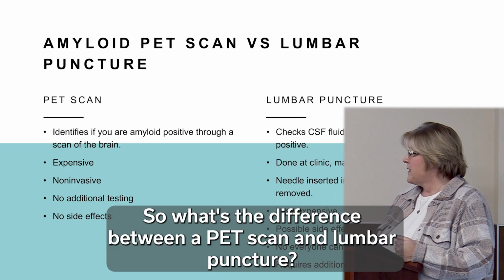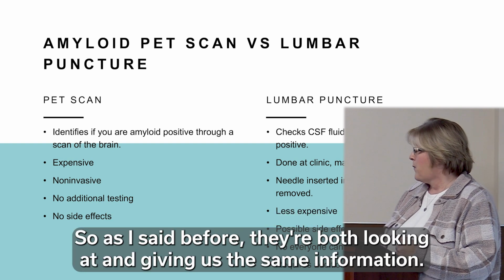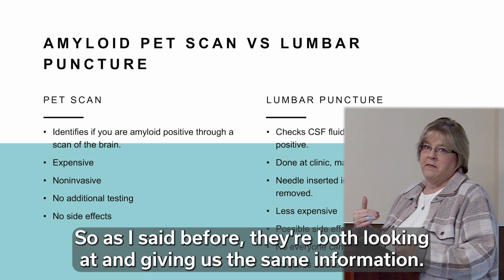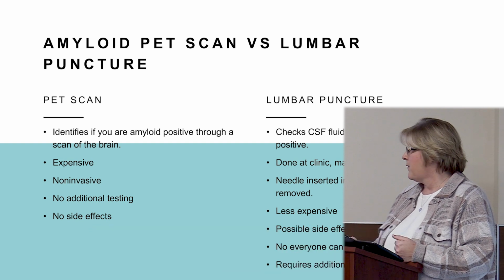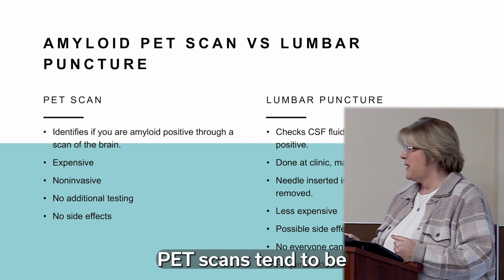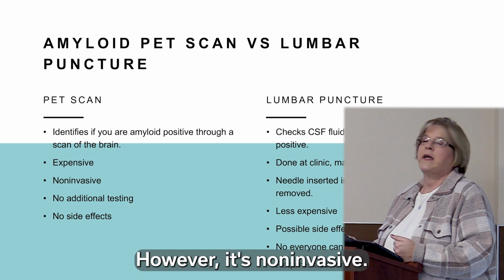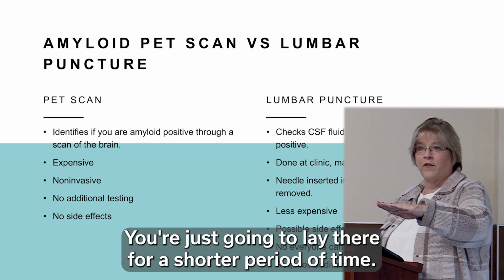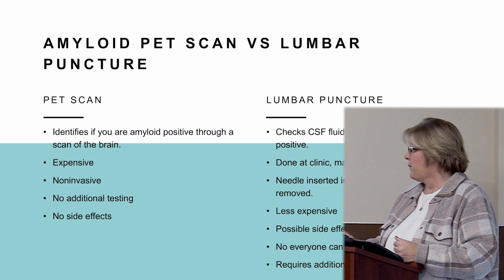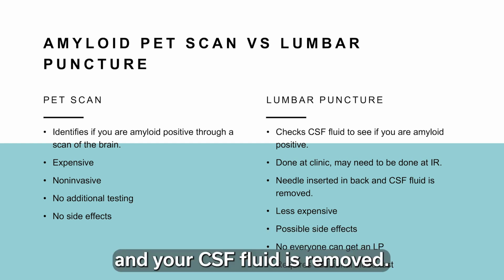So what's the difference between a PET scan and lumbar puncture? So as I said before, they're both looking at and giving us the same information. So how much amyloid you have. PET scans tend to be quite a bit more expensive than a lumbar puncture. However, it's not invasive. So it's like an MRI, you're just going to lay there for a shorter period of time. Lumbar puncture, you do have a needle inserted in your back, and your CSF fluid is removed.